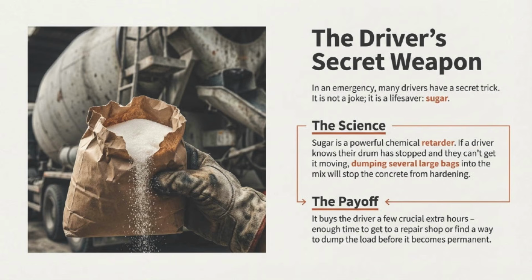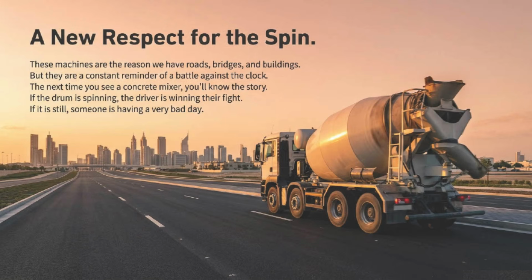The next time you see a concrete mixer truck on the road, take a look at the drum. If it's spinning, the driver is doing fine. If it's sitting still, someone is probably having a very bad day. These machines are the reason we have roads, bridges, and buildings, but they are also a reminder that we are always working against the clock.